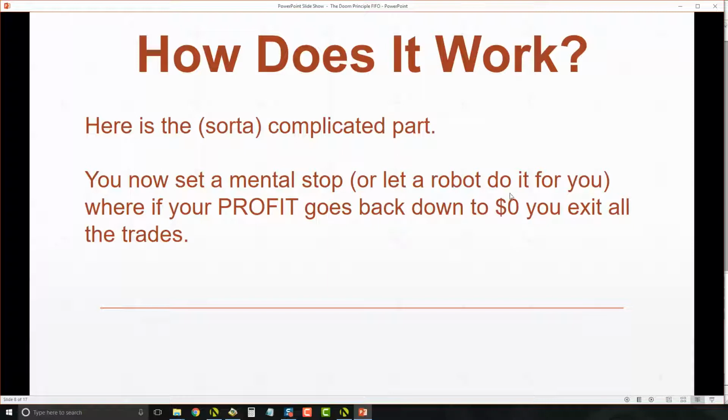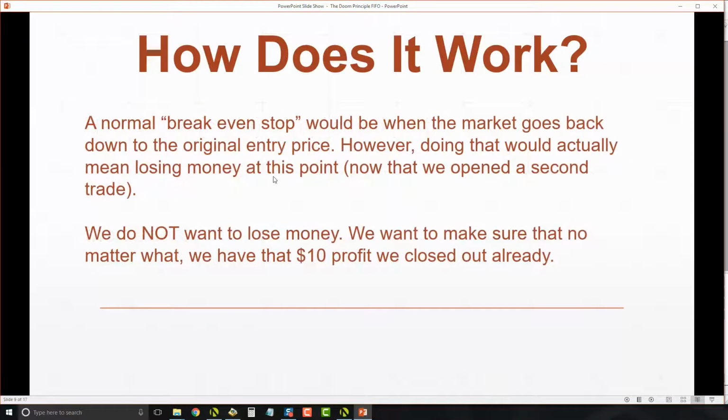Now, let's say you have more than 2 trades open. It's the same concept. If you add up the cumulative total profit of all of those trades and it equals 0 or less than 0, hopefully not less than 0, but if it equals 0, then you close out all of the trades and we start back at the beginning. But no matter what, you still have that $10 of profit that we closed out already.